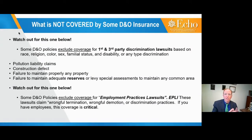So guess what? I shared with you some good news so far, that your directors and officers policy will protect you if you make a decision. I want to share with you what's not covered under some, not all, but some D&O policies. And I'm going to highlight two of them.